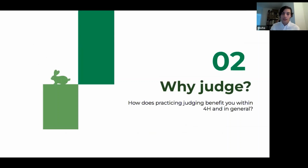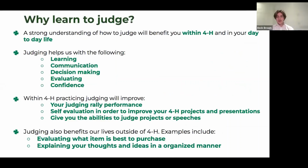Anyways, on to why should you judge? So there's various different benefits to judging. Some of these benefits will help you within 4-H, and it will also help you outside of 4-H in your general life. So having a strong understanding of how to judge will really help you within 4-H, because many 4-H clubs will have something called Judging Rally Day, which is basically where all the members of the club are given the opportunity to judge a variety of different 4-H projects, animals, or objects. It depends on which club you have or which region.